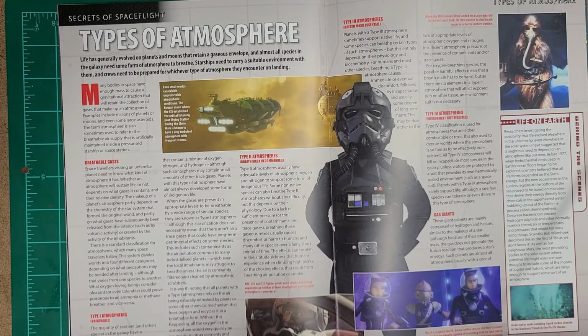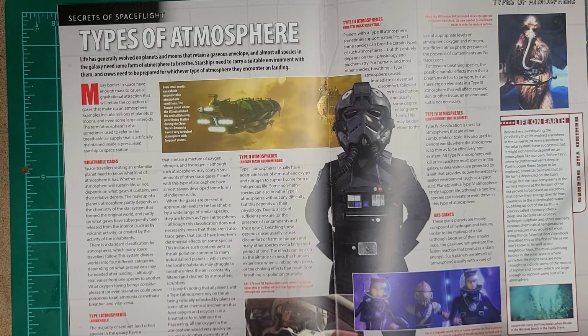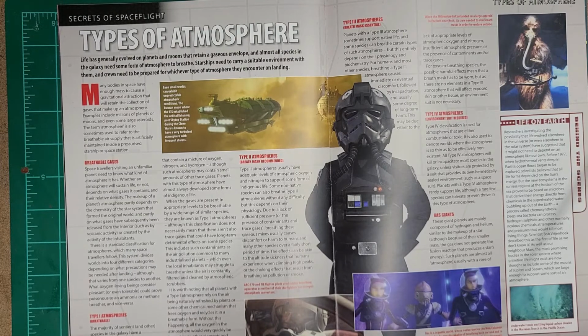There are standard classifications for atmospheres which many space travelers follow. This system divides the world into 4 different categories depending on what precautions may be needed after landing. Although that varies from one species to another, what oxygen-loving beings consider pleasant or even tolerable could prove poisonous to an ammonia or methane breather and vice versa.